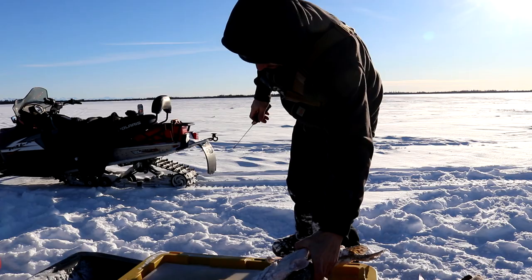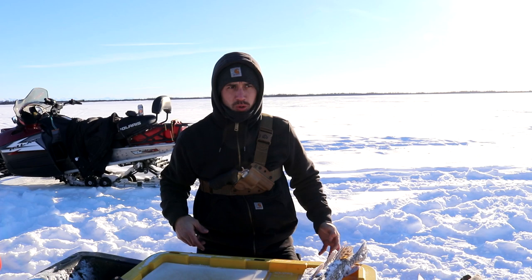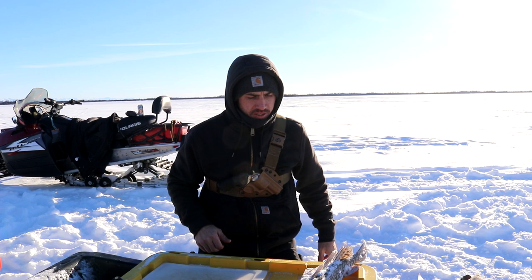All right, we still got our lines in the water, hoping for some more fish. What I'm gonna do today is fillet these ones out here since it's so cold, and usually when we catch pike, by the time we get home, they're frozen and a little harder to fillet. So I'm gonna get these two done. They're already starting to freeze up. So let's start with that first one.